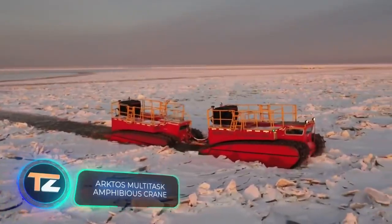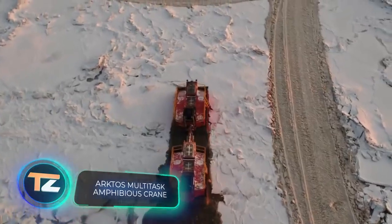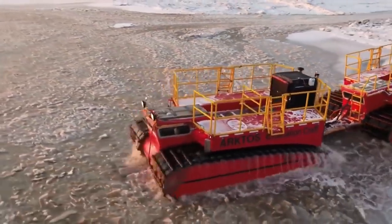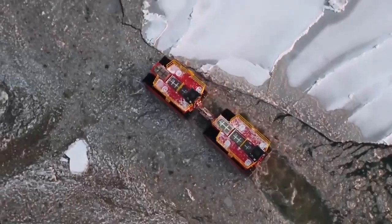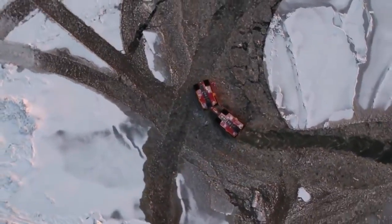Working in the Arctic is a challenge for any equipment. The difficult terrain, including ice, water, mud, shallow water, and quicksand, requires incredible cross-country performance and reliability. This amphibious vehicle makes it possible to quickly transport people and cargo, regardless of the complexity of the route.